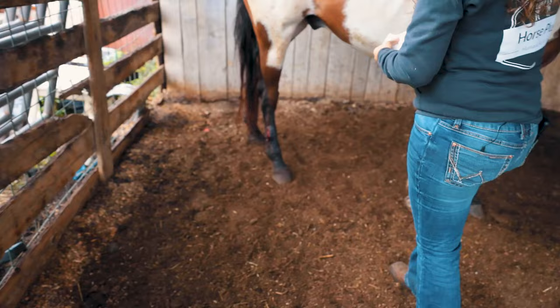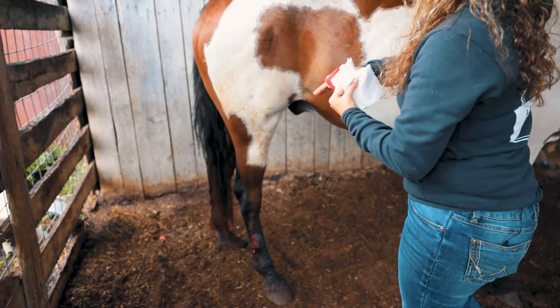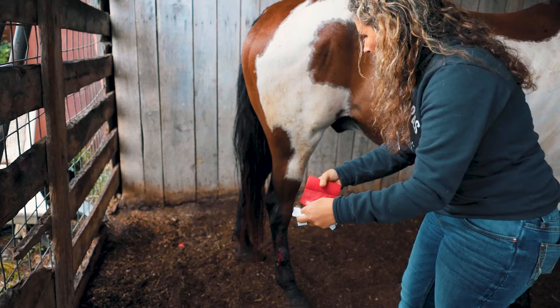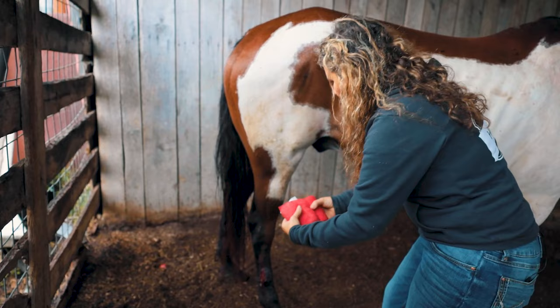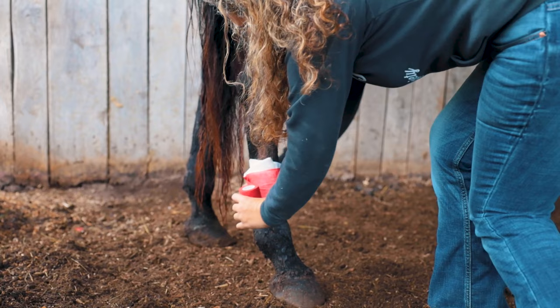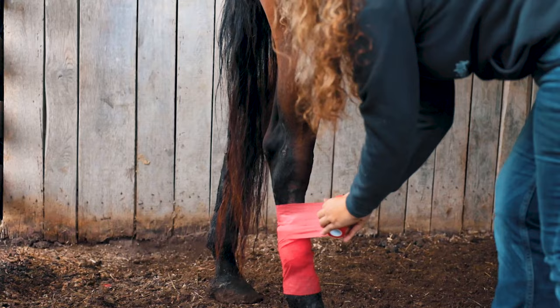Hey, buddy. Good boy, okay? He's eating treats, so hopefully he will stay entertained while we wrap it. When you're doing vet wrap, you don't want to do it too tight. All right. Easy. And thankfully this one doesn't stink because it's fresh.